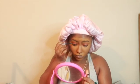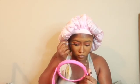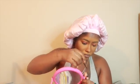Do strokes, you guys. Don't be rushing and trying to go in and think you're a pro, because you're not a pro. You're gonna end up messing up, so take your time, okay? So I already did that. I'm gonna go ahead and give myself a little baby wing right here.